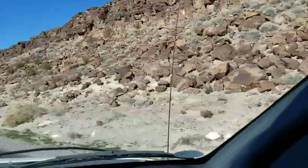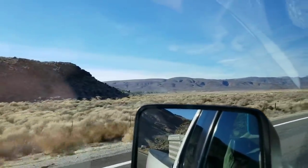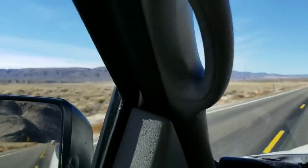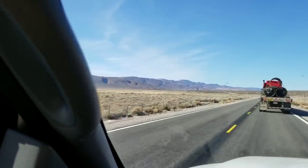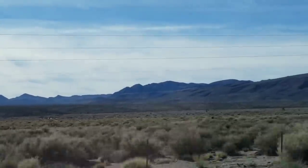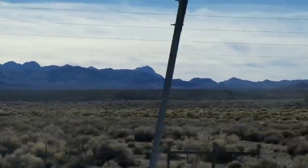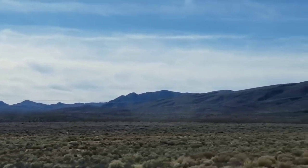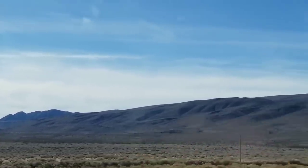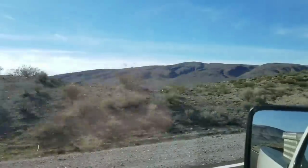Alamo 15 miles. We're coming up on the turnoff to go to Tikaboo Peak. Tikaboo Peak would be right back there. Landscape changes a lot between Las Vegas and Area 51. It's one of the nicest drives in Southern Nevada. It's literally, you're driving through a canyon most of the way, it seems like, between two huge mountain ranges.